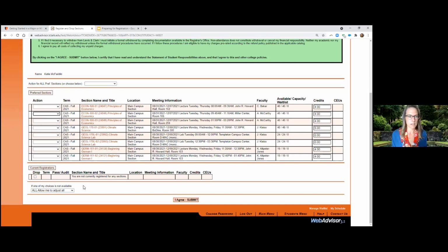And as you look at your list, if you realize that 2 classes conflict with each other or it conflicts with the core class and you want to clean up the list a little bit, you can remove a class this way too.